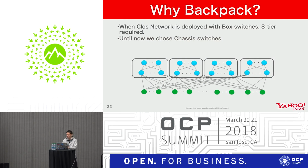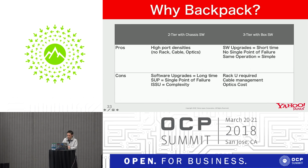As you may know, cross-network requires use of chassis switches or 3 tiers of box switches to deploy at large scale. So we analyzed the pros and cons of 3-tier configuration of box switches and chassis switches. The advantage of the chassis is the high port density. It means that the cost of cables and optics can be reduced. On the other hand, if the chassis fails, the impact is much bigger. If you try to do chassis redundancy, it becomes complex and causes other issues. Above all, the upgrade takes a long time. It could take several hours.